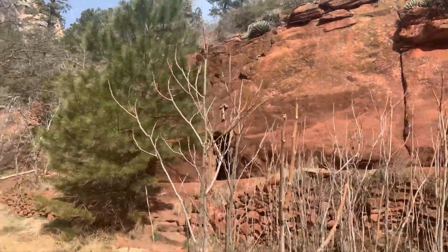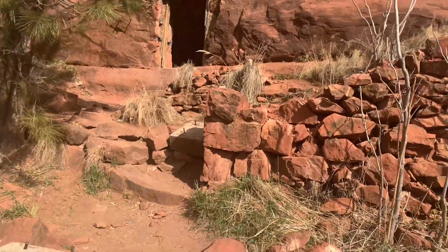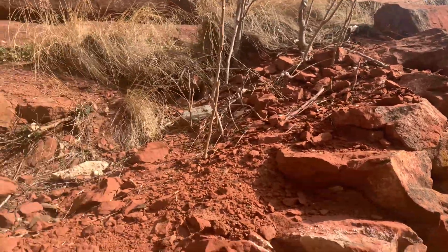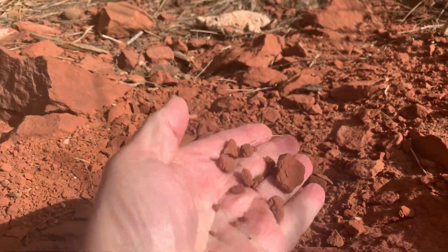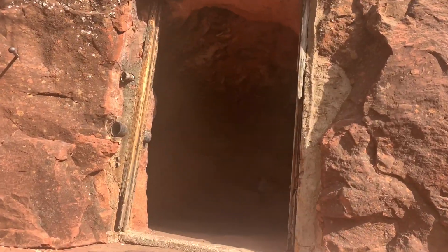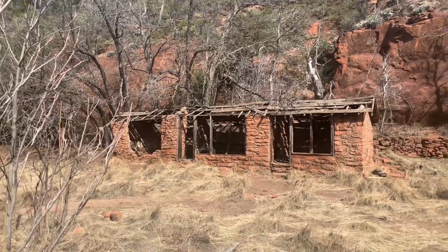Here we are in a cave in this big red rock wall. Look at this. Look at these rocks. They're all red. I'm assuming it's all to do with the clay, because everything looks... Yeah, it's clay. Alright, so anyways, this goes right into the canyon here. Now you just see skeletons of what used to be back in the day.